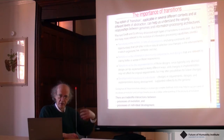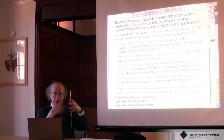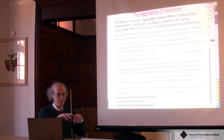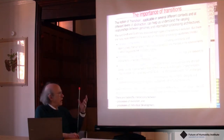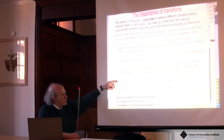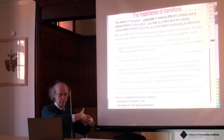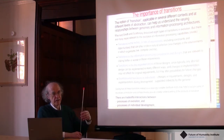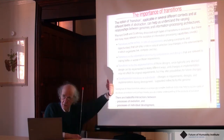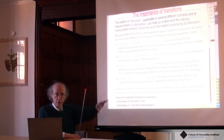There's a modification of that metaphor that Jackie Chappell came up with when she and I were talking about this, where some organisms can partially change the landscape by digging new tunnels through from one groove to another. So anyway, the main point is that the relationship between the specification, the information that's provided by parent or parents for a new individual, and what actually comes out of the use of that information, can be very different.